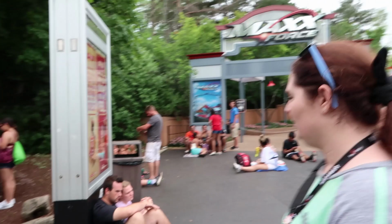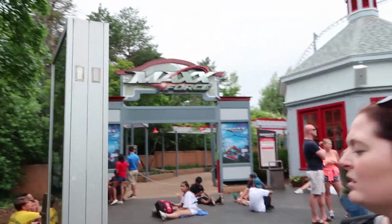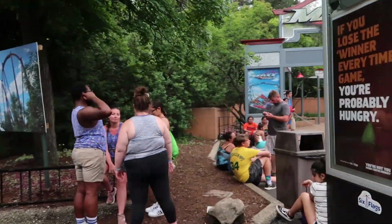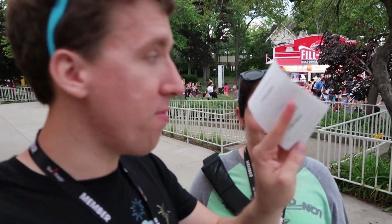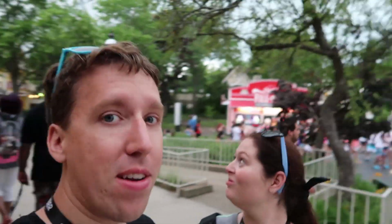So there's a whole bunch of people waiting outside the entrance to Max Force. And it makes sense because if they get in, they instantly save like an hour and a half. But at the same time, they might have to wait like 2-3 hours for the ride to open because of the lightning. So it's a trade-off of what you're gonna wait less for. So we just went in to get our skip the line passes. Yeah. And we turn around and it's like dark.